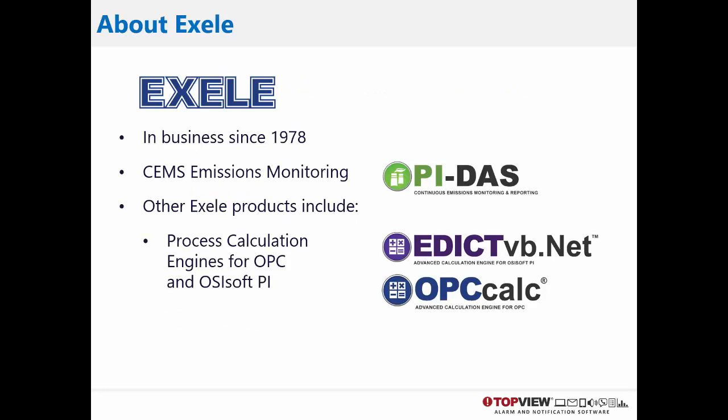Exele, the makers of TopView, have been in business since 1978, working mostly with industrial data and process control customers across almost every industry. In addition to TopView, Exele offers other products and services, including environmental reporting, process calculation software, and consulting. Years of working with customers has helped us to understand where solutions are needed, and much of what we do today is the result of solutions that we developed to address these needs.